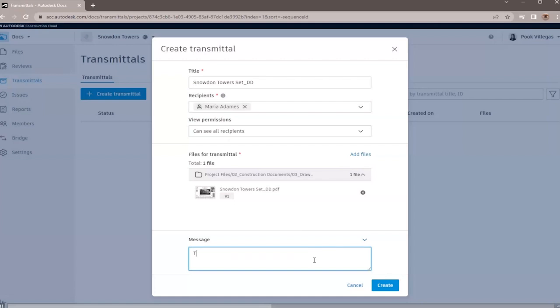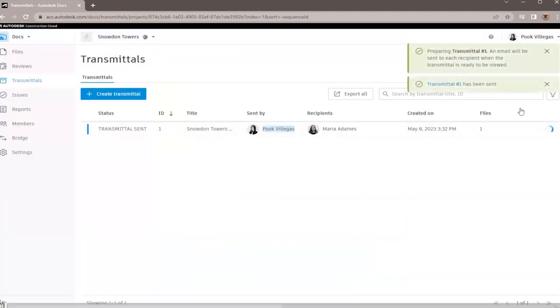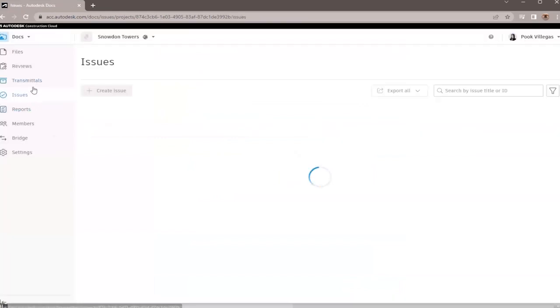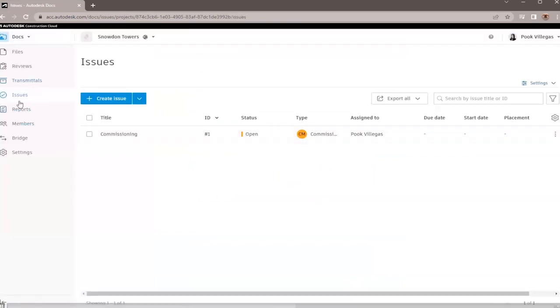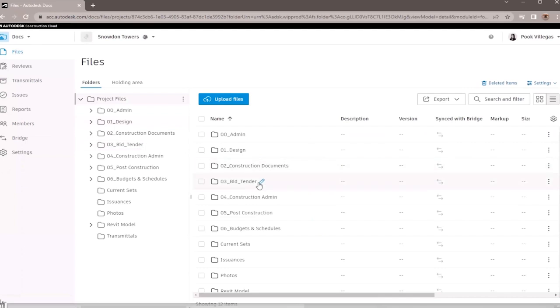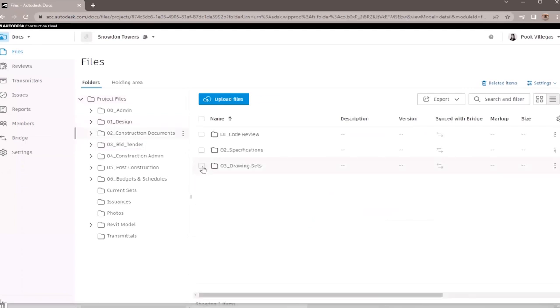Here we go. This is a transmittal. And every time the transmittals, reviews, or issues are created, the end user will get an email as a notification. Oh, here, I want to cover this issue. So the issue that I mentioned earlier can be tracked anytime here.